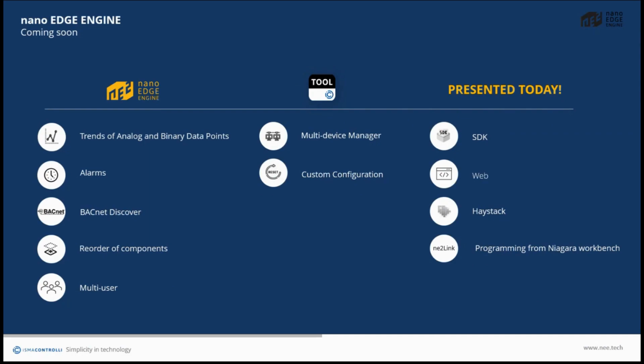From the tool point of view, we will have the multi-device manager and the custom configuration features, which allow you to manage many devices at the same time, make a quick restore of your application, and quickly deploy to many devices.